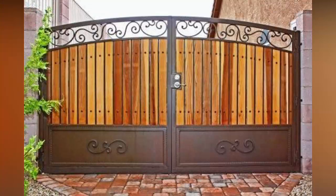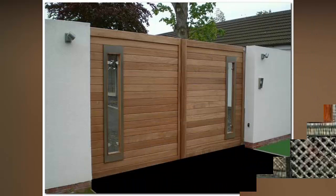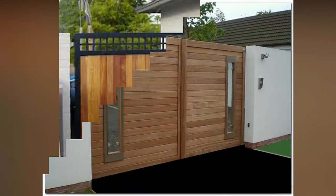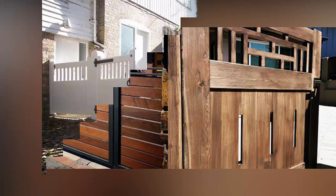Timber and metal gate design ideas. Timber and metal create a great front gate look. Rustic, elegant, and timeless. This gate provides maximum coverage and security and will easily match any home style and design.